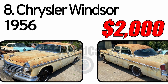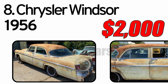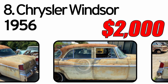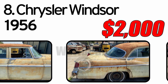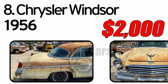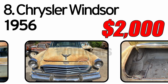Number 8. Chrysler Windsor. 1956 year of issue. (1956) Chrysler Windsor 4 Dr Sedan. What you see is what you get. Drivetrain is missing. Would be an excellent candidate for a patina rod. Hemi. Body is super straight. Floors are not bad at all.